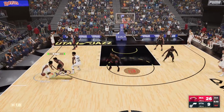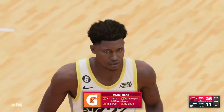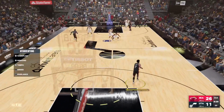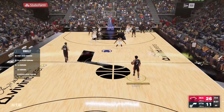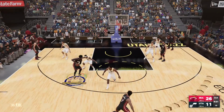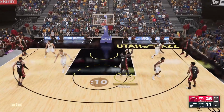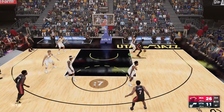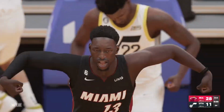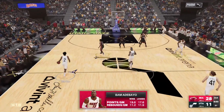On the court for the Heat, we've got Kevin Love. Lowry out there with Victor Oladipo. Then it's Bam Adebayo. And it's Strus in at the small forward. Sexton realizing that one of his guys is wide open, and that court awareness, he was able to get it to him. At the elbow, Oladipo. And it's Adebayo in the corner. And Adebayo throws it down. Yeah, you try your best defensively to push Bam away from the rim. That's easier said than done.